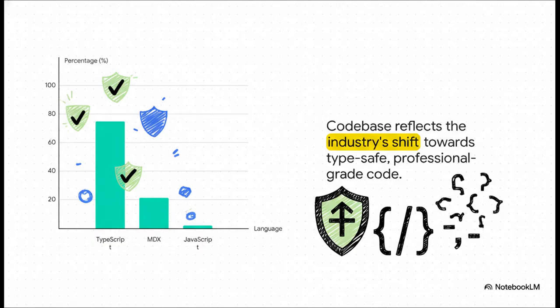And the code itself? It's built to professional standards. Just look at this breakdown. It's almost entirely TypeScript. And why does that matter? Because that's what the industry wants. They want developers who can write safer, more maintainable, professional-grade code. Having that on your resume is a huge, huge plus.